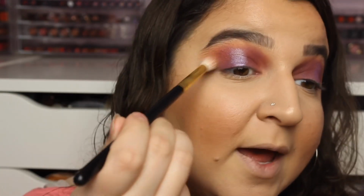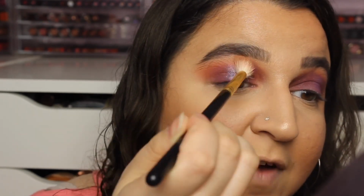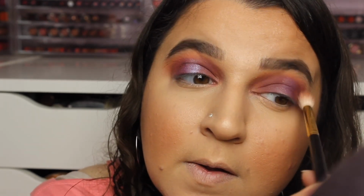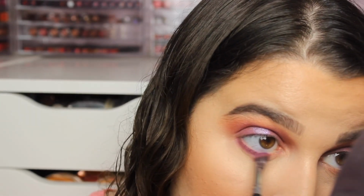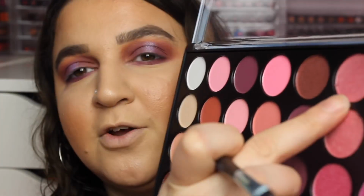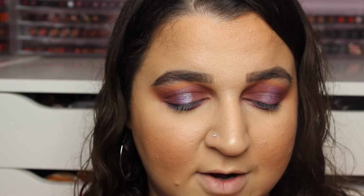And with a brush with barely any pigment, I'm just going to buff out the actual edges because I feel like they're a bit patchy, and that's just my handiwork, to be fair. So I'm going to take that first transition shade under my eyes. And now I'm going to take that purple shade again and just run that under my waterline. And for my inner corner highlight, I'm going to take this second shadow from the back and put that in the inner corner, because there's not a highlightery colour in this palette.